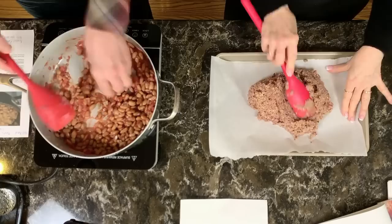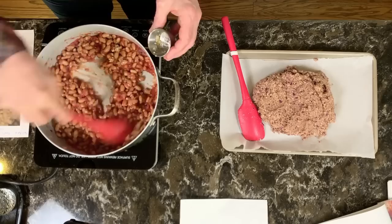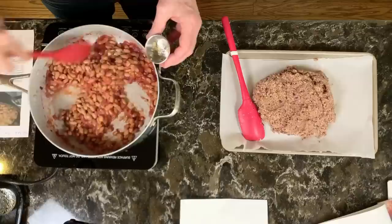I need a smaller little spatula to get it out of there. I'll get you one. Okay. Smoky spice beans. Just a little itty-bitty one.